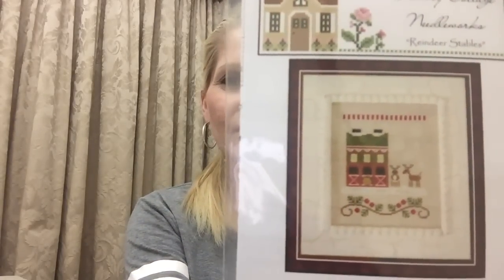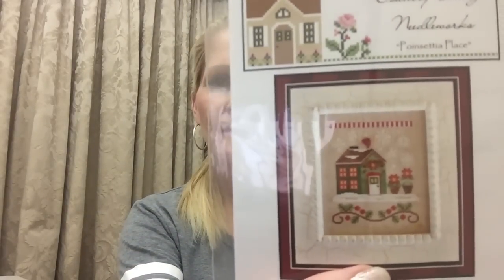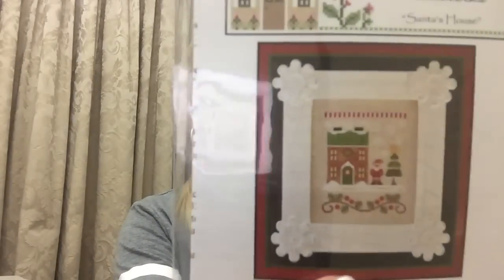And they're not in order anymore, so I'm sorry about that. Reindeer Stables. Santa's Stocking Store. Mrs. Claus's Cookie Shop. North Pole Post Office. Poinsettia Place. Santa's House, this is number 1. I was taking photos today, so they're messed up. Hot Cocoa Cafe. Elves Workshop. Gingerbread Emporium. Santa's Sleigh Works. Candy Cane Cottage. And Christmas Tree Farm.